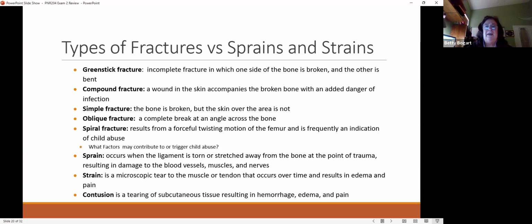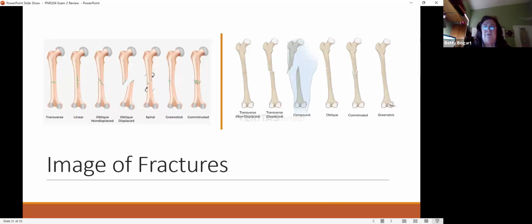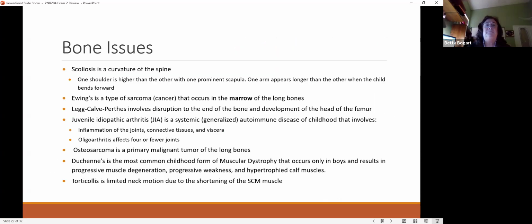Now, strain is like you're riding a bicycle, and you get these microscopic tears. Gymnastics, those people doing the same thing repeated over and over again causes these strains. And then a contusion is just where you've bumped into something, you've been hit by something, and you'll see that hemorrhage, edema, pain, ecchymotic area. So those are the types of fractures, and those are pictures for you if you didn't understand what I said.